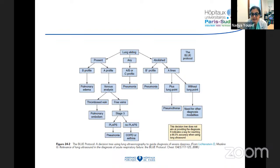We're starting off by assessing for different causes of respiratory distress or dyspnea with hypoxia. As you can see, this protocol tells us if we have a normal looking lung with lung sliding, we should at once think about something else. So here, pulmonary embolism, well, we check for free veins. Moving down, I know you've gone through this, but lung sliding is present. We've got an A profile, so that means lung sliding with A lines.